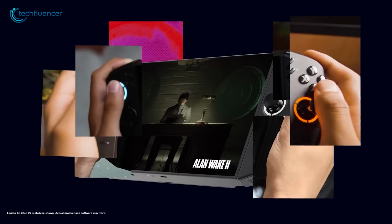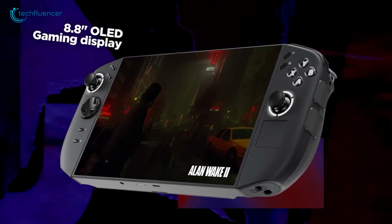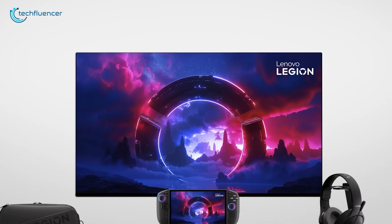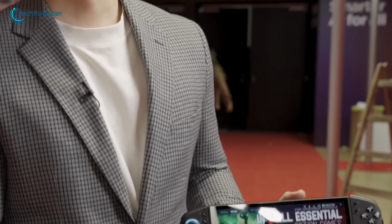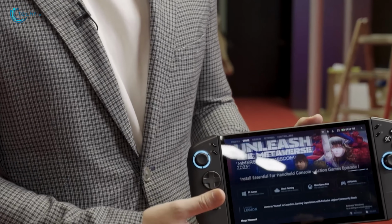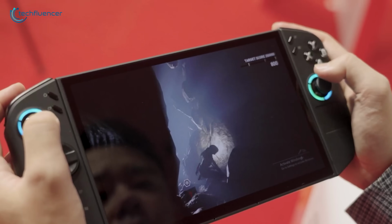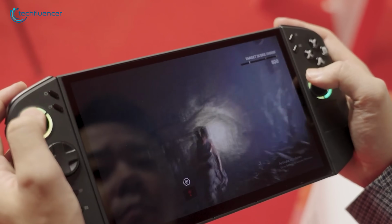An 8.8-inch OLED panel with 1920 by 1200 resolution, 144Hz refresh rate, and VRR. That extra size may not sound dramatic on paper, but once you hold it, it feels closer to a small tablet than a handheld console. OLED is richer, the colors are vivid, and the contrast is noticeably deeper than IPS.